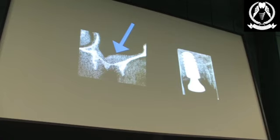Before, block grafts would have been taken, or we'd come in from the side. Now we're being much more conservative, almost microscopic in our approach to this sort of thing. But it all depends on the timing of everything.